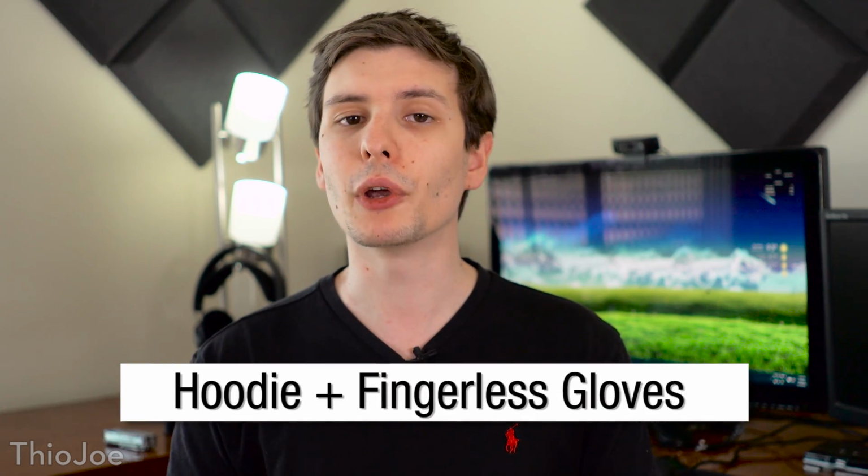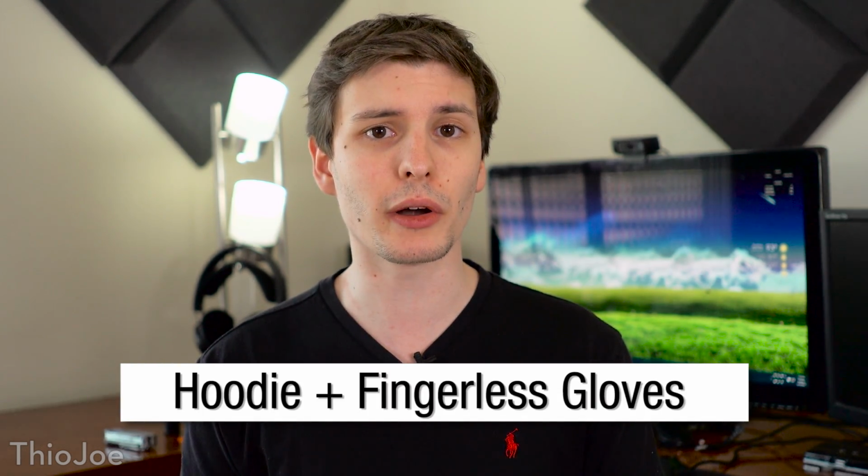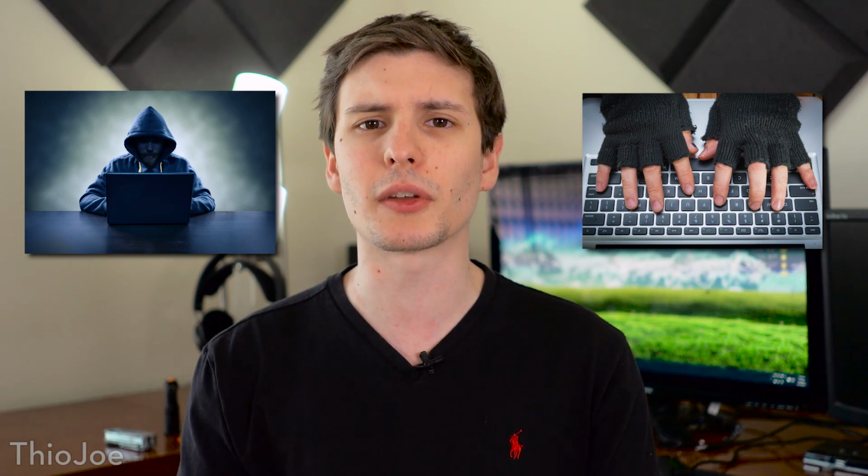Next, you're going to need a hoodie with fingerless gloves. If you're going to be a hacker, you need to dress the part, and these pieces of clothing are basically standard hacking attire, and if you don't have these, no one's going to take you seriously as a real hacker. It's no coincidence that most stock photos of hackers have the signature hacker hoodie. It's really the most realistic depiction of what professional hackers look like.